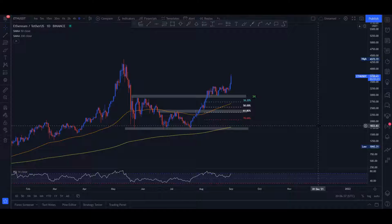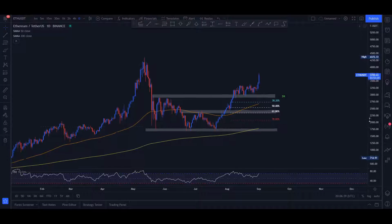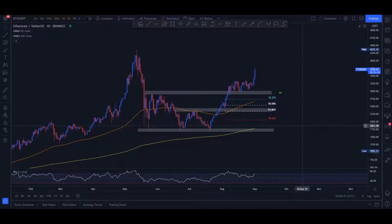So let's get right into it. Today we're talking about ETH and currently we are looking at a price of around $3,700. Now this is quite a spike in the past 2 days. We had a long period of consolidation right around here.